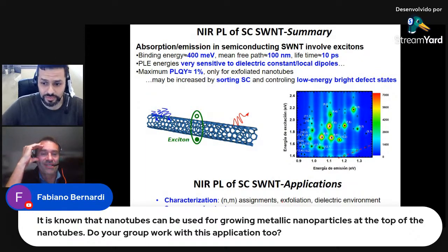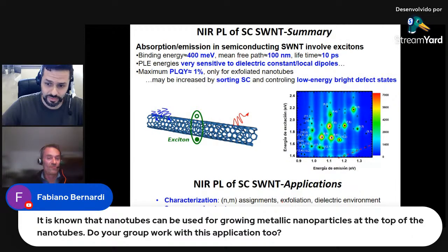We don't work on that in my lab, but in my lab, there are people like Vincent Jourdain, who are experts in growing nanotubes. And once again, they try to understand how the growth of nanotubes will change as a function of the metal that you will use, the diameter of the metallic particles, and of pressure and temperature. And with that, you could probably answer your question and grow different kinds of metallic nanoparticles on your nanotubes.